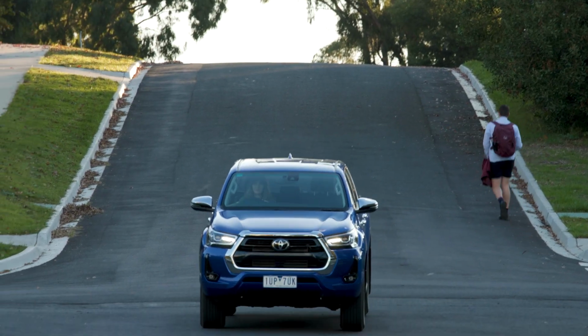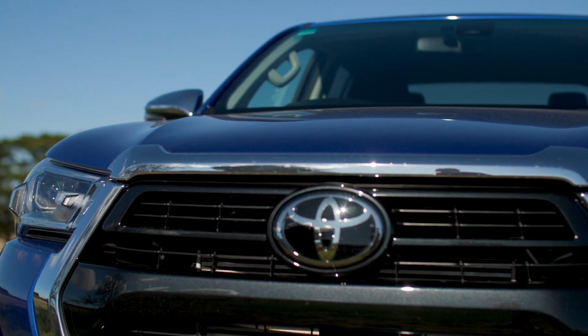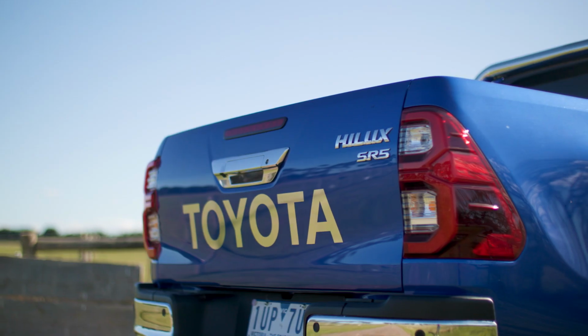Look, I'm the first to admit I would never usually consider a HiLux, but it was a lot of fun to drive and very practical. Let's see how it handles. This is the business end of the Toyota HiLux, like most four-wheel drive utes.